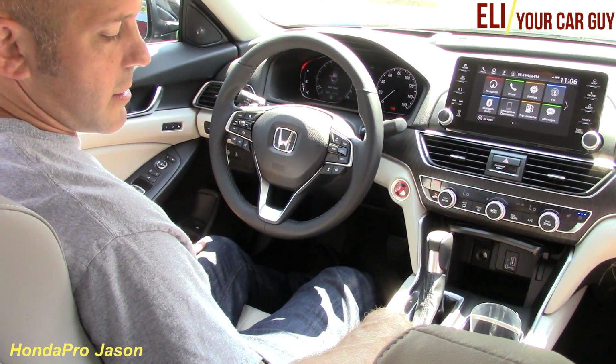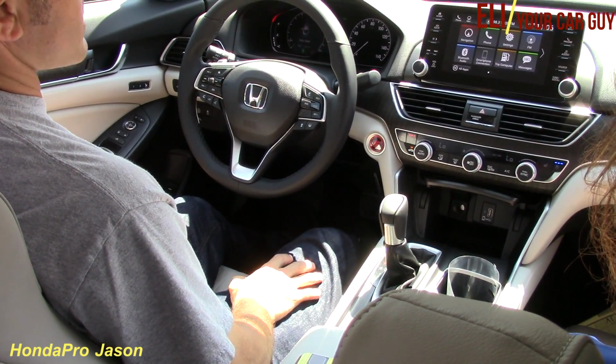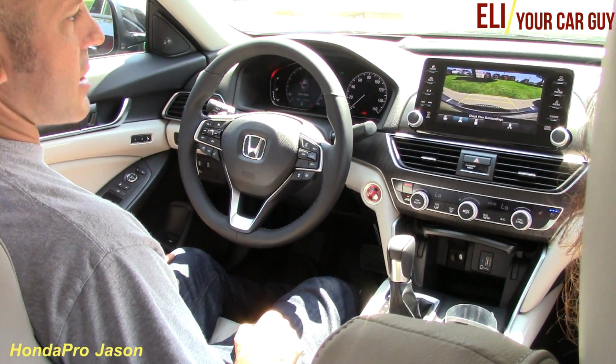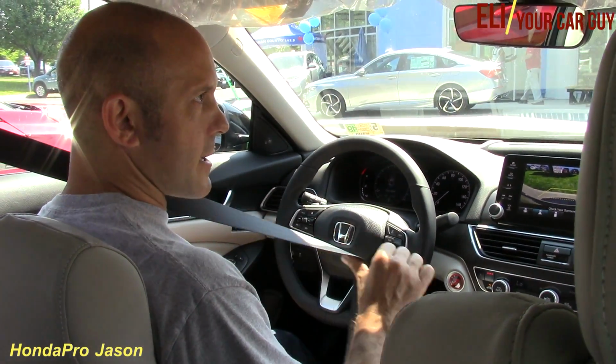Parking brake's on, right? I put the car in drive. Watch what happens. All I have to do is tap the gas, it automatically releases. Let me show you again. Parking brake's on. Put the car in reverse. All I do is gently tap the gas and it automatically releases. Do you know why? My seatbelt's on.